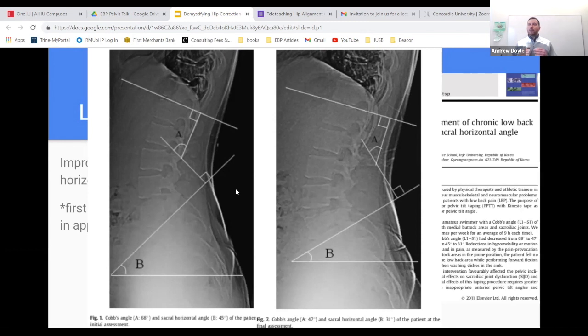So once they corrected this, we are doing something to change the biomechanics of the lumbar spine just by addressing the pelvis. And so we know the pain is associated with ACL, we need to be looking at how we align the hip lumbo-pelvic.